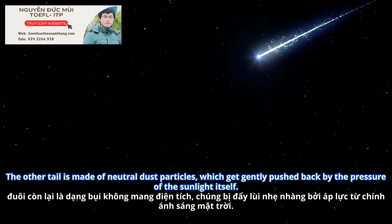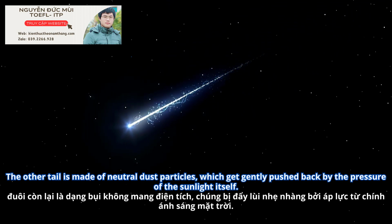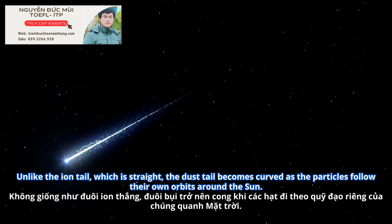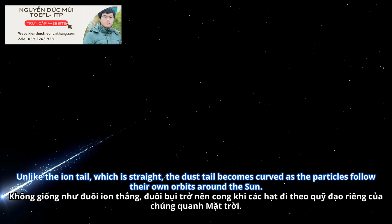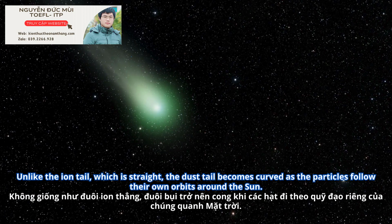The other tail is made of neutral dust particles, which get gently pushed back by the pressure of the sunlight itself. Unlike the ion tail, which is straight, the dust tail becomes curved as the particles follow their own orbits around the sun.